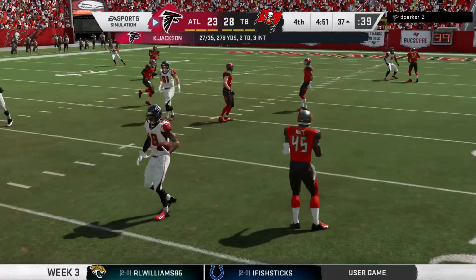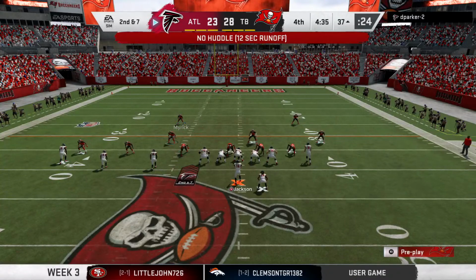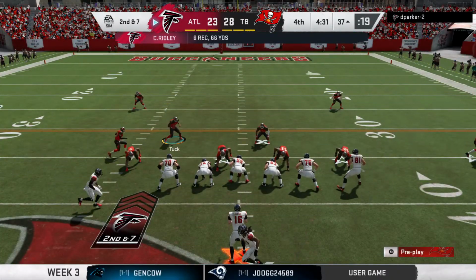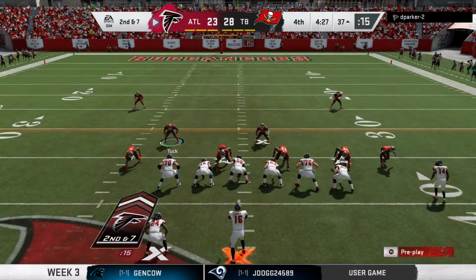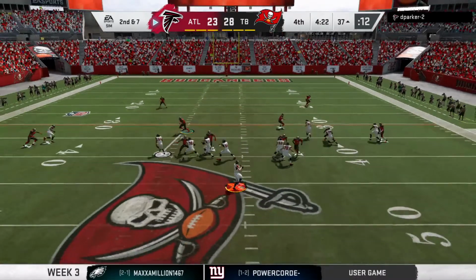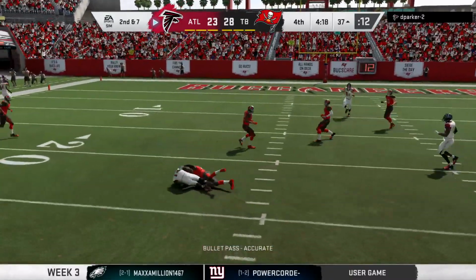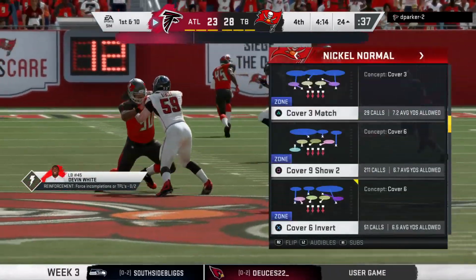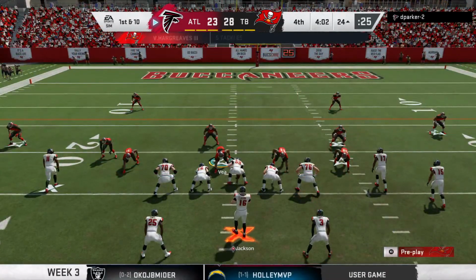Here's a quick hitch route, and the throw complete. The completion good for 3, and it's 2nd down. That first down completion only netted him 3. 2nd and 7. Hey, box truck. And Jackson throwing once more. Able to complete this one to McLeod. And this is going to lead to another first down as the tackle's made at the Bucs' 24-yard line. Here we go. 60 out there.